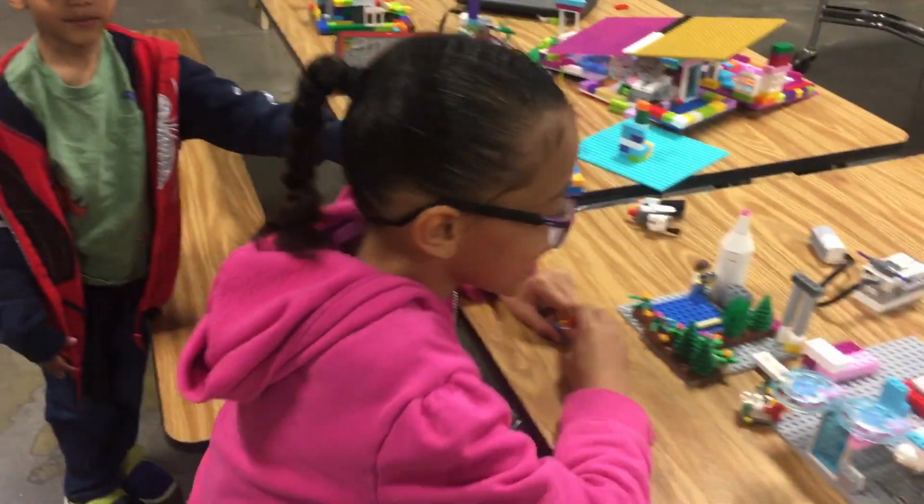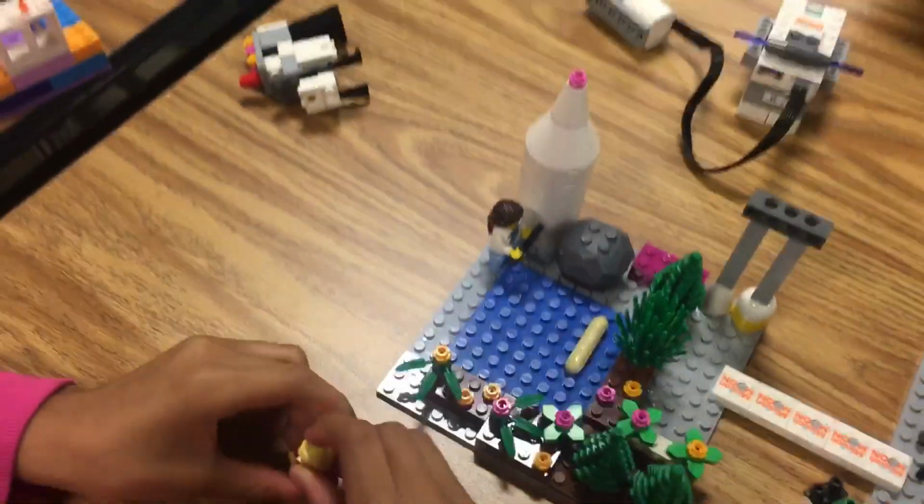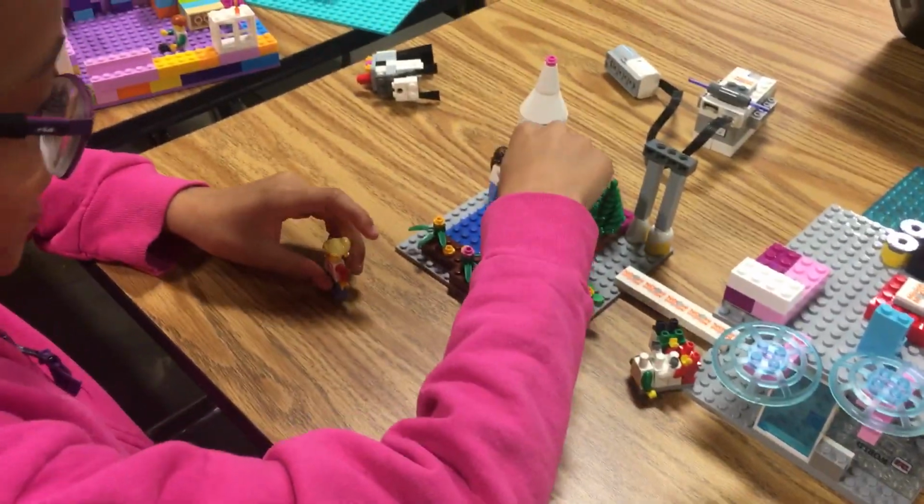That again. Hang on, Perry. Say it. This is what I built so we could survive on the moon. Survive on the moon. And this, oh, you got a rocket ship. Daddy, Dad. Okay, hang on, Perry.